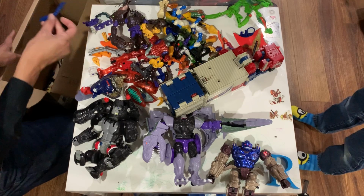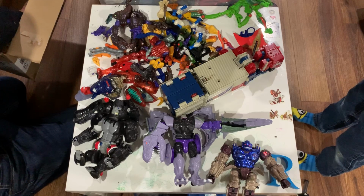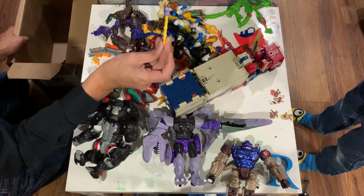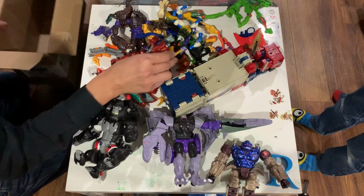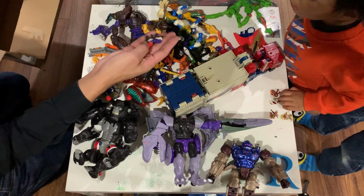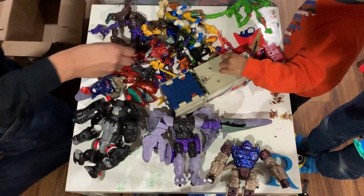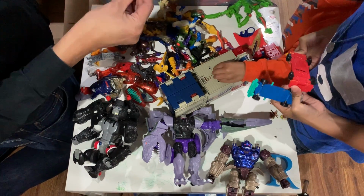And then just a bunch of little stuff. I should put these all in the bag. There's this thing. Ooh, it's an owl on a stick. No, it's a parrot. Or no, it's actually a bug. Okay, bunch of stuff. Oh, this guy is complete, at least in terms of his main parts.